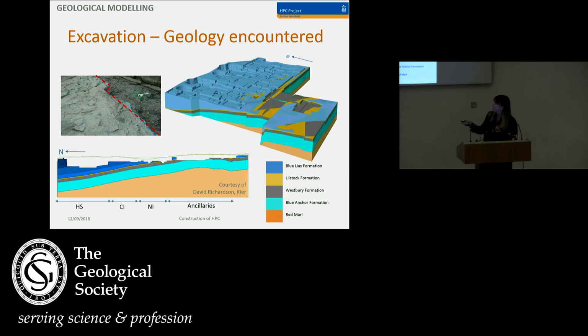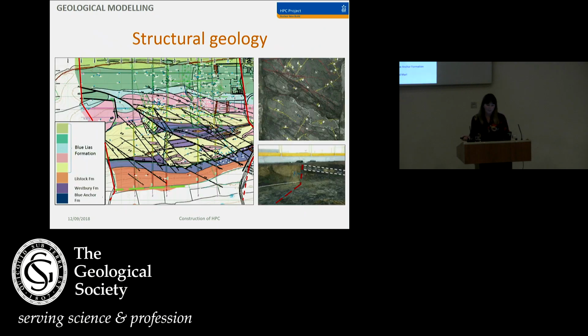And then we've got the blue lias formation, which is the main area where we excavate, which is absolutely fantastic for us because it's also got the most consistent engineering properties compared with the others, and it's best for reuse. Now, I say that, but all of these lithologies have their own engineering geology challenges. Now, the geology might be simple, but the structural geology isn't.